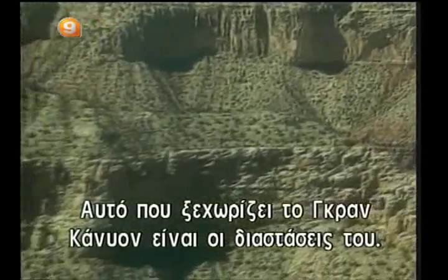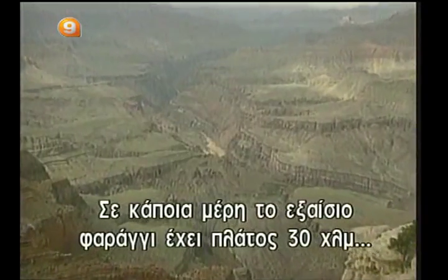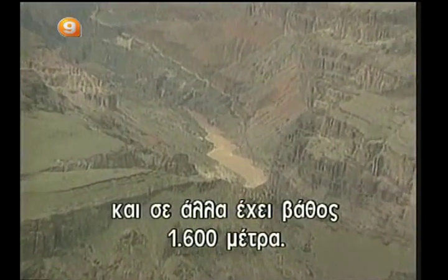What sets the Grand Canyon apart are its awesome dimensions. In some places, the breathtaking gorge is more than 30 kilometers wide and some 1,600 meters deep.